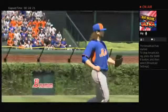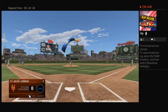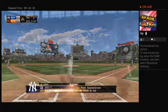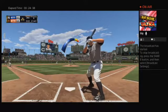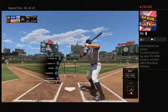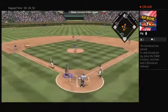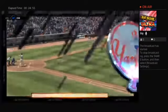Jacob deGrom will come into the game now and take over following the ejection. Brett Gardner will be the first one to greet him, and he'll bat in a big spot here. Bases loaded and 2 out in the inning. Runners off for second. Pitch taken for a strike. And he'll be tagged out heading toward the plate. And with that, the inning is over.